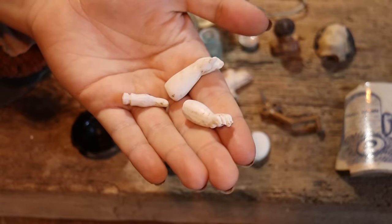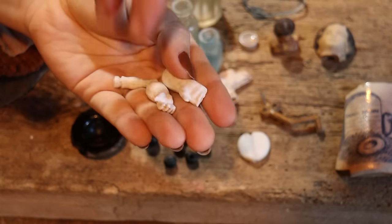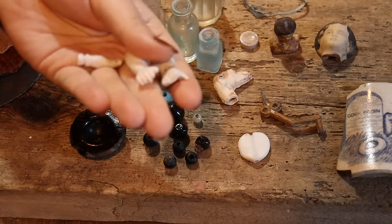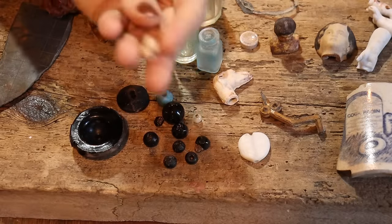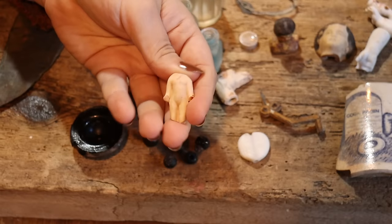Limbs. Is that the same? Is that the other arm of that one? No, it's a bit bigger, but yeah, it's very similar. Shame it's missing its fingers. Arms and a leg. The most common found bit of a frozen Charlotte. We've got so many of those.